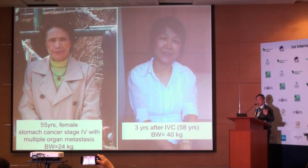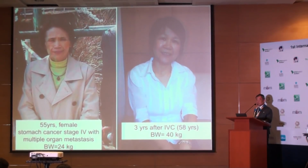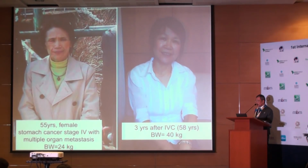And now she is 63 years old. She receives 62.5 grams of IV vitamin C every 10 days, or twice a month. This is at 55 years old, quite an old lady. And this is at 58. She looks younger, and this is the anti-aging effect of vitamin C.